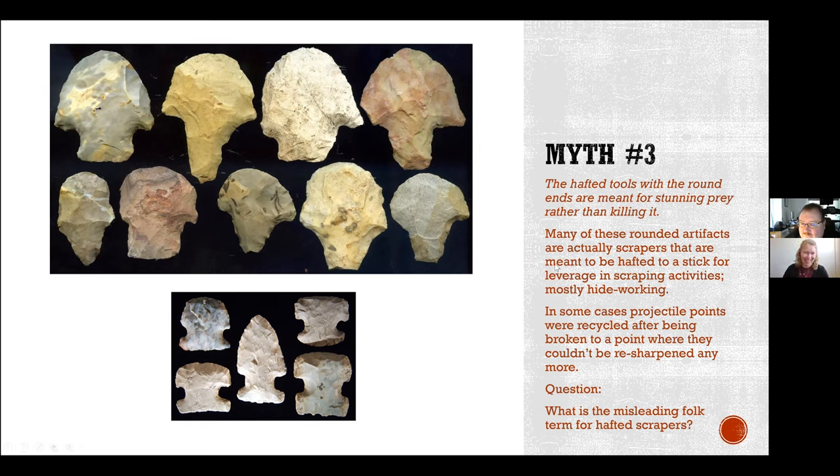All right, so on to myth number four. And this is, you hear this all the time among amateur archaeologists and collectors. The smallest arrowheads were used for killing birds. So these are often called bird points. And this is a very large misconception.